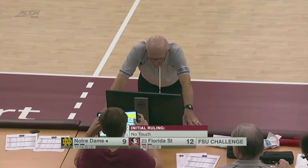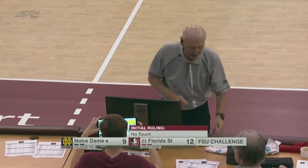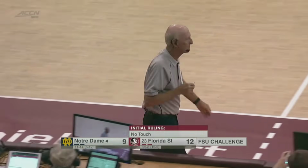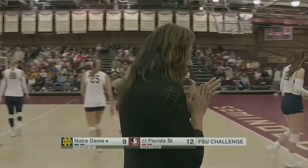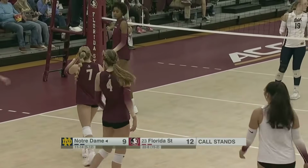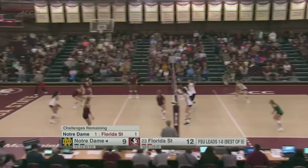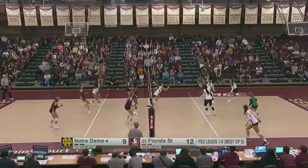And this is one of the hardest calls in the game for referees. And so, as you might have heard, Mark Edsel telling us the play stands as is, no touch. And so each of these teams are now down to 1 challenge until perhaps we go to a 5th set. And I think it's a good call. You want the coaches to really listen to their players, and if they think that's what happened, they realize that if it doesn't work out, they're going to lose that challenge.